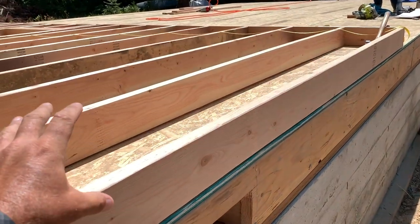Rookie move number 101 million. We nailed the wall to the floor.